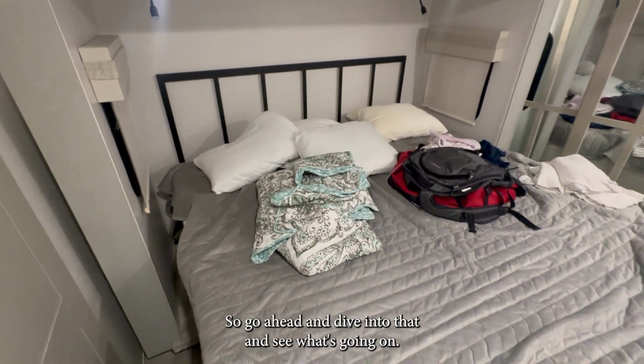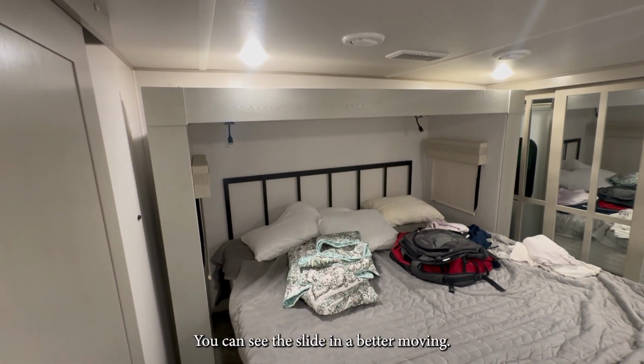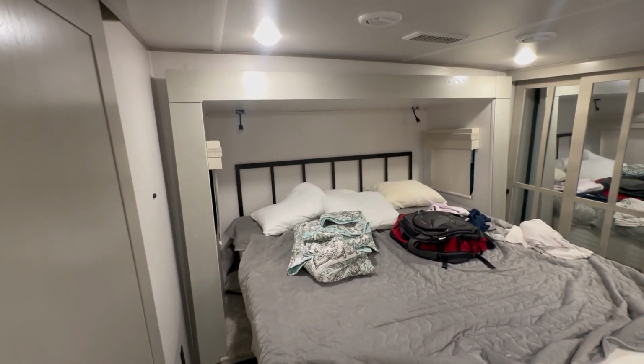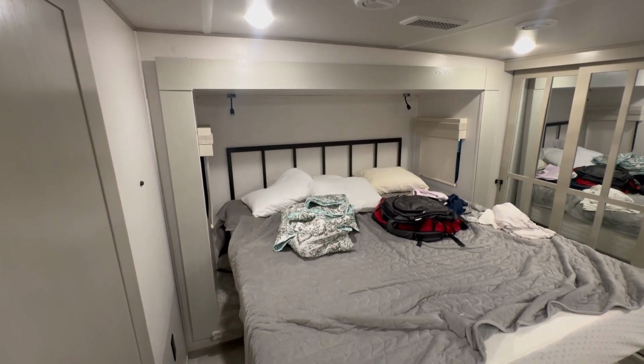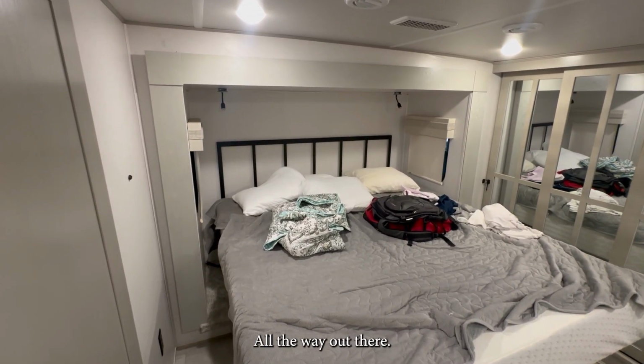So, gonna have to dive into that and see what's going on. We're just gonna go ahead and run it all the way out. You can see the slide and the bed are moving. That's not scary at all. Okay, all the way out. Yep, you can see there.